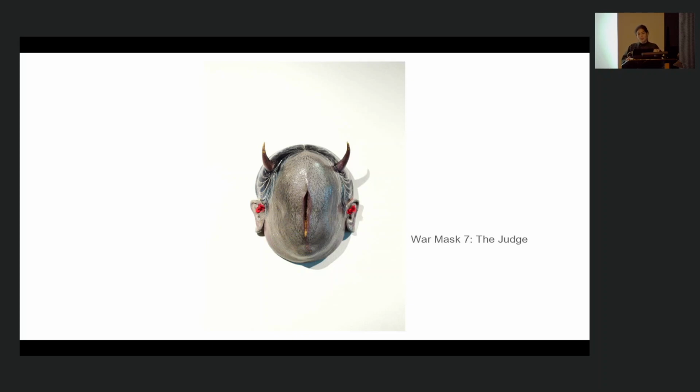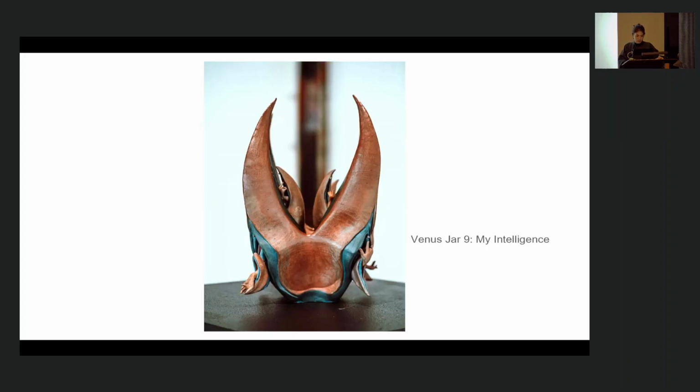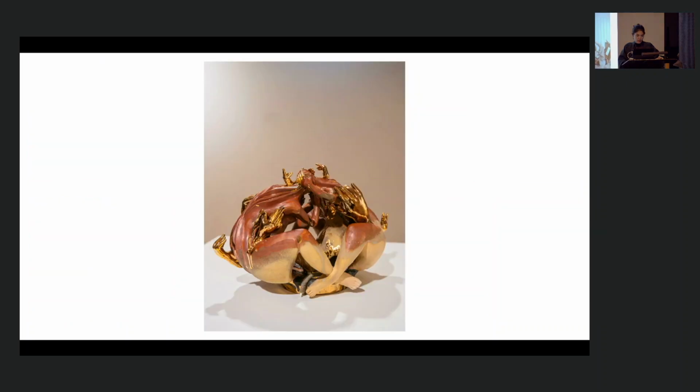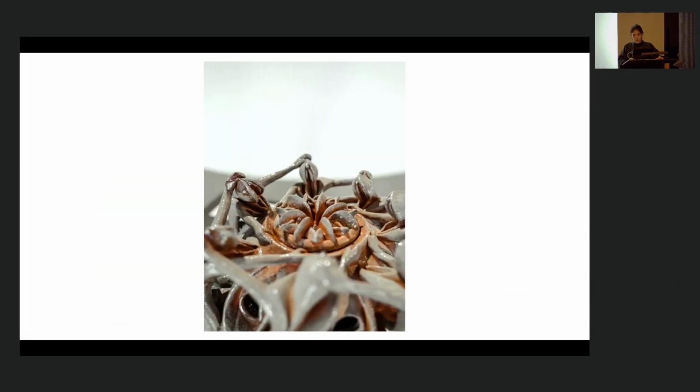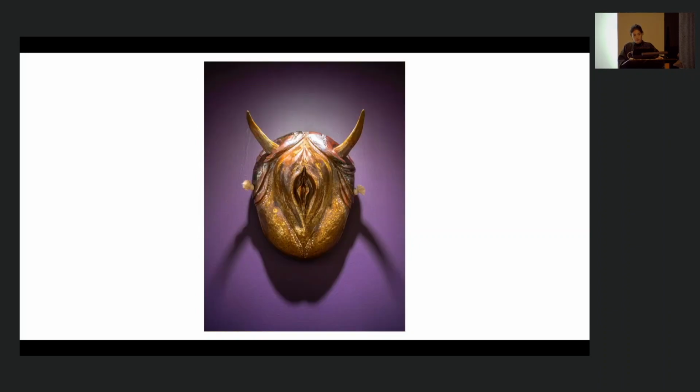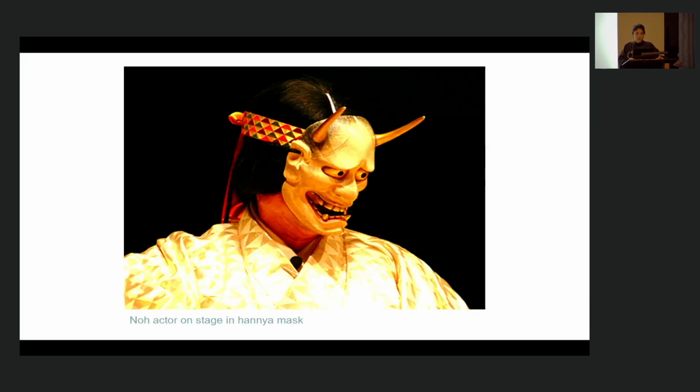Yeah, so those are just a nod and a reference to the original Hannya masks, which are made using very elaborate silks and bands to attach to the actor's face. And so it's just borrowing from that design and aesthetic.